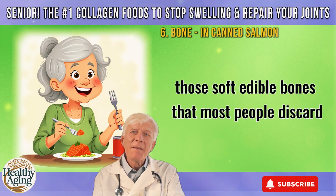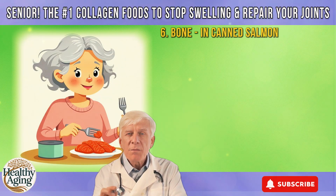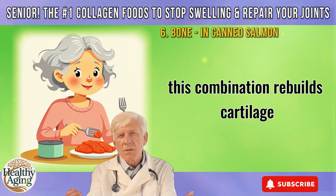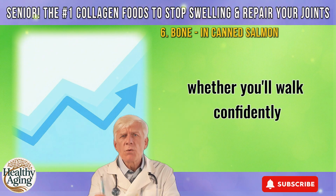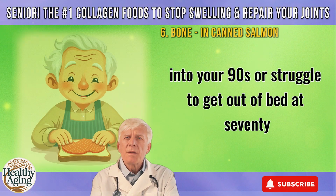Those soft, edible bones that most people discard are literally packed with natural collagen, calcium, phosphorus, and gelatin. This combination rebuilds cartilage and reinforces the structural matrix around your joints, the framework that determines whether you'll walk confidently into your 90s or struggle to get out of bed at 70.